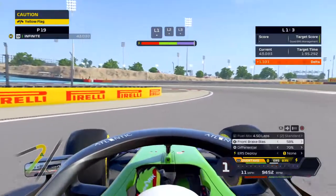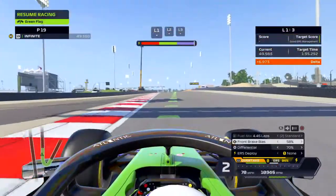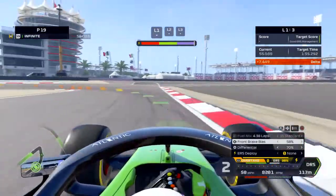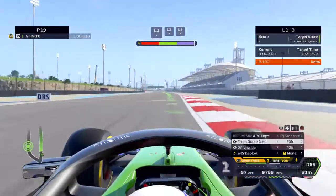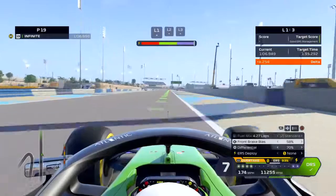Okay, so that's one issue to deal with. Okay, that's good to know. Going around that one, I expected to lose it more around this turn here. Yeah, that's what I thought would happen around that one. So I gotta watch myself on the throttle.